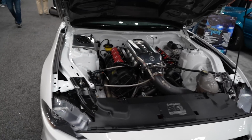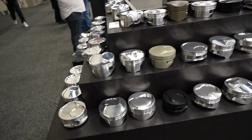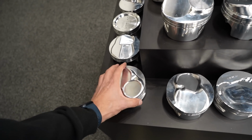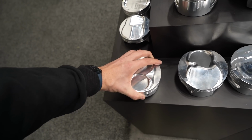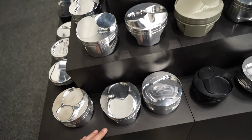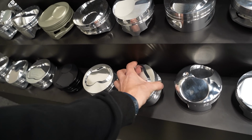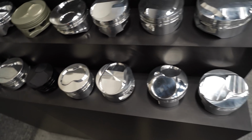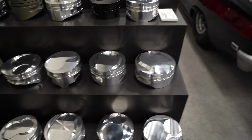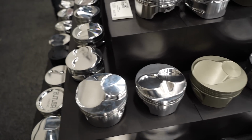Big boy. The Ross Racing Pistons booth. And I just cannot believe how big some of these pistons are. It's absolutely insane. What kind of engines are these going in? It's like the size of 2 RB pistons or 2 SR pistons connected together. It's massive. This is probably the biggest one they have here. Gosh, look at these. High compression, for sure.